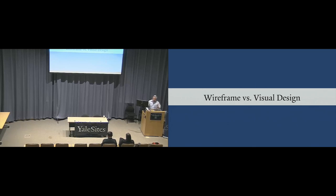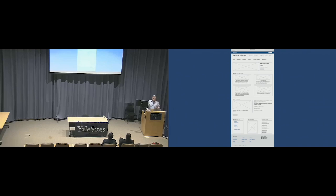Now, as Dana mentioned, when I start visual design, I base it on a wireframe. This is an example of a wireframe. A wireframe is established by the information architect, and in collaboration with the stakeholders, determines what exactly is going to be on the page, the elements of the page, not how it's going to look exactly, but the elements. All of these elements have to be on that page. They want a banner. They want these four degree programs. They want news from Yale School of Nursing, and in this relative order.